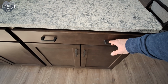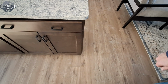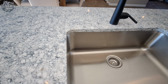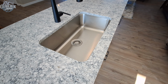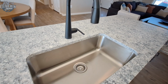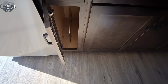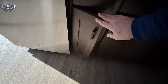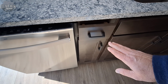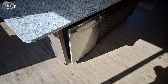So we have the granite countertop, and we've got really nice big pull-out drawers with soft close. The undermount sink, one of my all-time favorites. And what is this little guy? This is going to be your flat pan storage. And a tiny little drawer. They went with the GE stainless steel appliances in here.